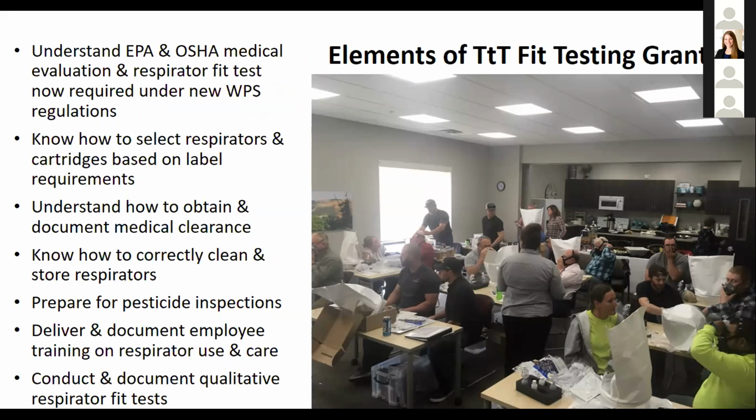The training is designed to help participants understand EPA and OSHA medical evaluation and respirator fit tests now required under the new WPS regulations. Participants would also learn how to select respirators and cartridges based on label requirements, and understand how to obtain and document medical clearance. They will learn how to correctly clean and store different types of respirators and how to prepare for pesticide inspections. They'll also deliver and document employee training on respirator use and care. And finally, they're going to learn how to conduct and document qualitative respirator fit tests.